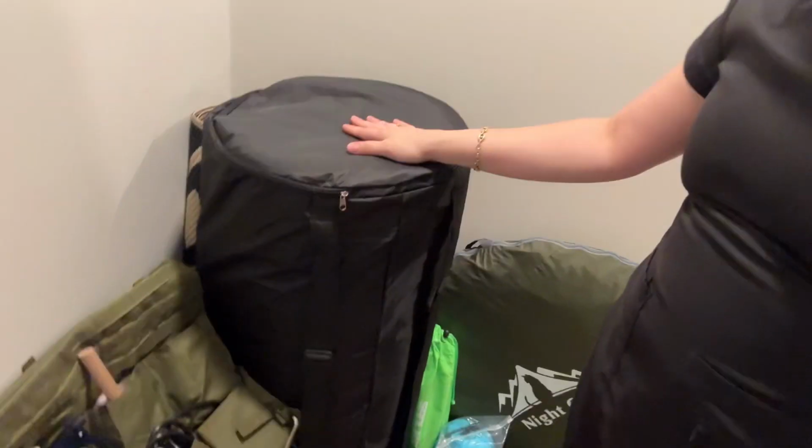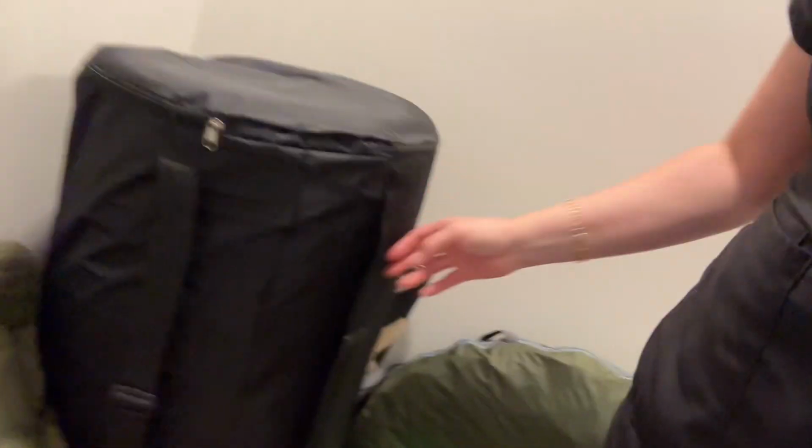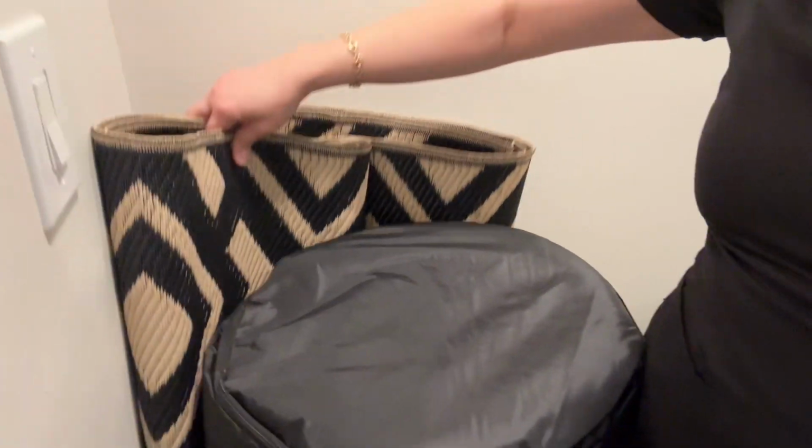This right here is the mattress that's gonna go in the car. So this mattress comes out of this giant cylinder. It has these 2 straps so that you can mount it on your backpack. This here is my little outdoor area rug that's gonna go on the floor between the 2 tents.